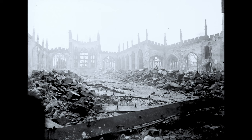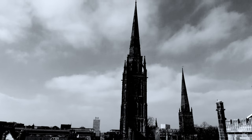The main damage was in the medieval centre and around Broadgate. An area of 250,000 square feet was completely destroyed. The market hall, Owen and Owen store. But for most, it was the destruction of the cathedral that was the biggest loss. For over 500 years, St Michael's Cathedral had stood at the centre of the city. It was the only one in Britain to suffer such massive destruction.